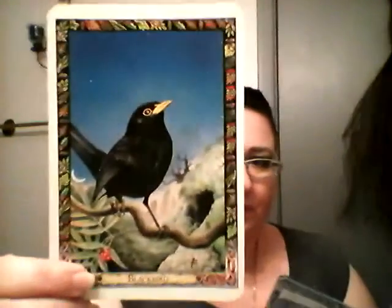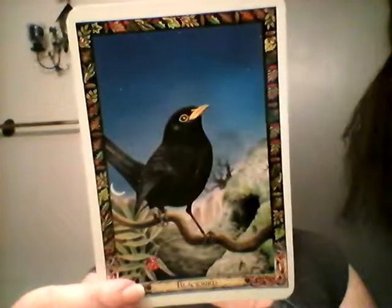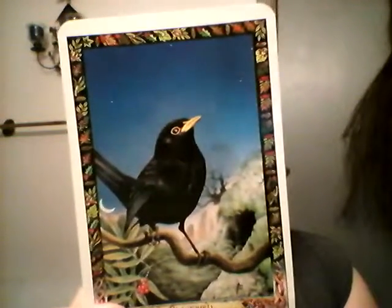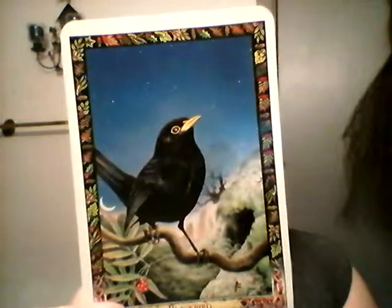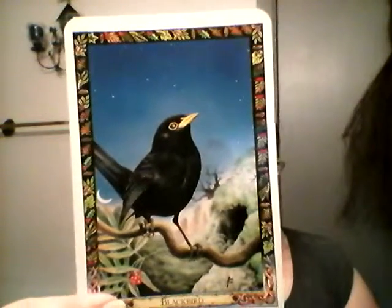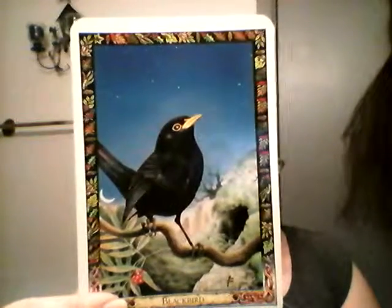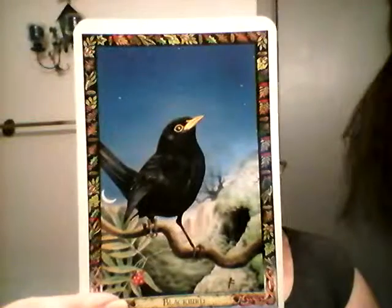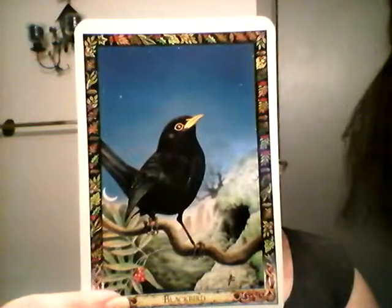Okay, so this is the Blackbird. It says the meaning: calls to us from the gateway between the two worlds, urging us to follow a spiritual path or to become more self-aware. He calls to us in twilight, showing us the path to otherworldly secrets, pointing out the ways in which we can discover more about our hidden motivations and potential.